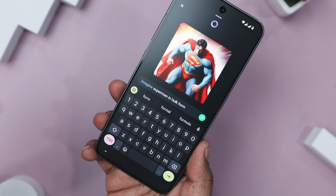WhatsApp status also got a cool new feature, the ability to post voice messages. Now, instead of just typing out your thoughts, you can actually record a voice message to share what's on your mind and how you're feeling. Here is how you can do it. Go to the WhatsApp status section and tap on the pencil icon. Then tap and hold the microphone icon to start recording your voice message. Previously, you could only record up to 30 seconds, but now you can record up to 1 minute of audio. It's a great way to add a personal touch to your status updates.